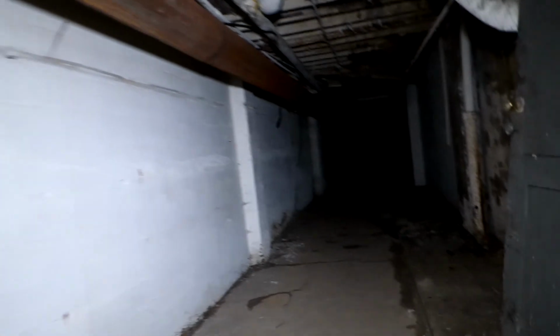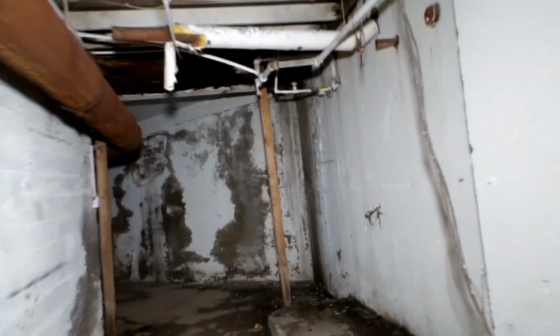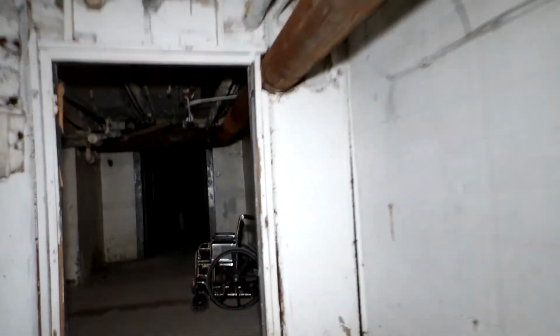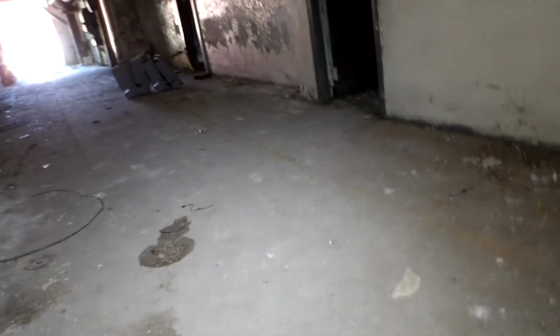Man, this place is huge. These tunnels. I think this goes to the power plant. That's spooky. I think these lead to the old power plant. Some tunnels go way back.